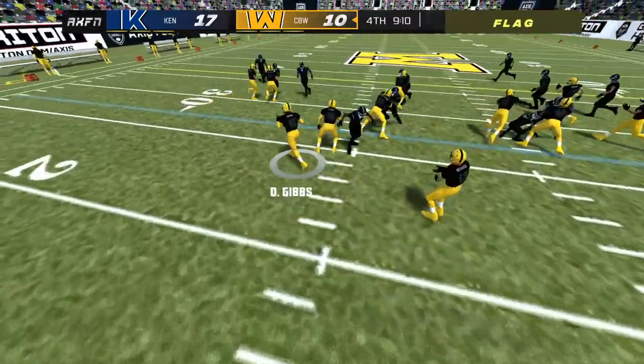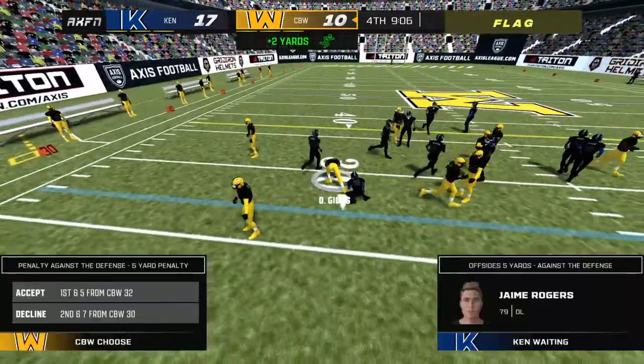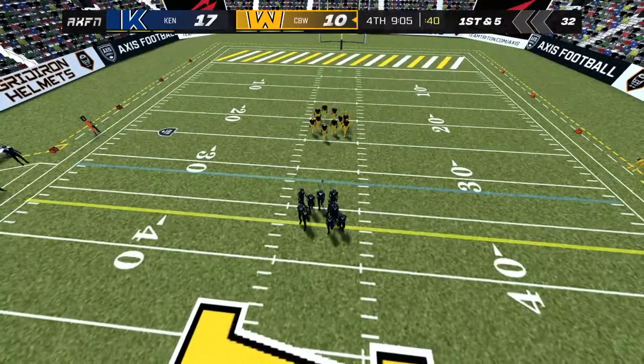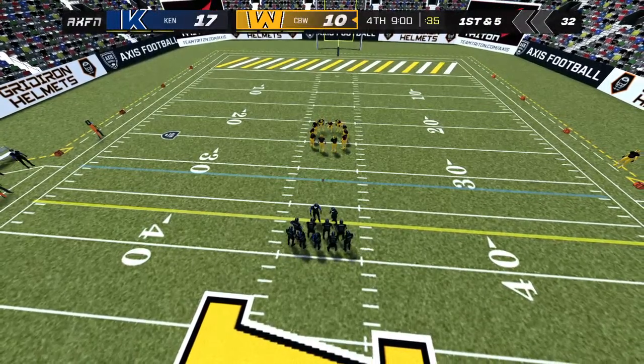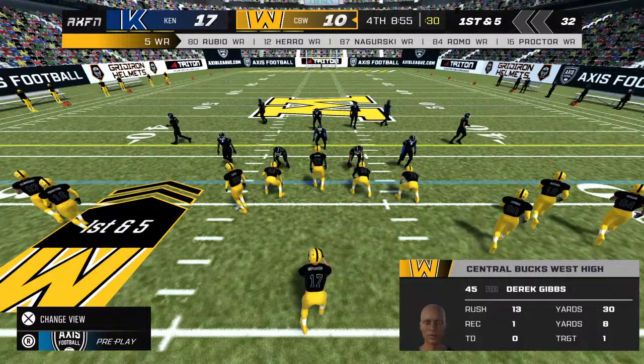A flag on the play. He hands it to the runner. Let's see what the call on the field is. The home team accepts the penalty. You know, in those situations, even as a fan, the QB might be drawing you off, and yet they fall for it anyway.